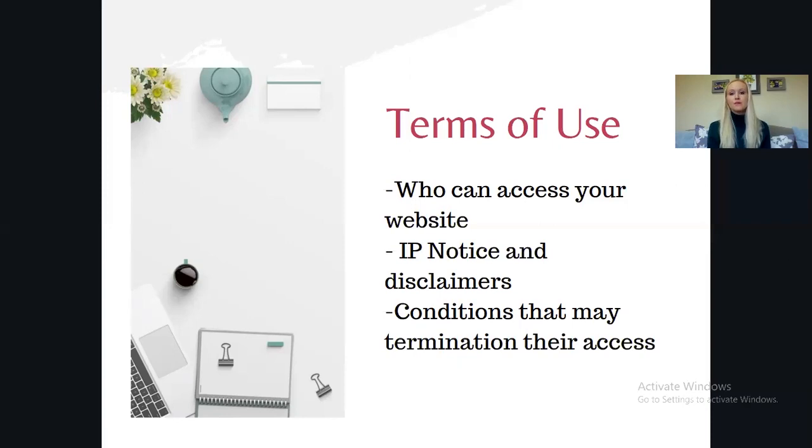And then conditions that may terminate their access. So let's say if you have a forum, or you have an area where people can post comments, if people are posting obscene things or harassing others in the comment section, anything that is going to break your other terms of use. So basically, the terms of use is a contract that they are agreeing to, and this will be stated in your terms of use. They agree to this contract with you by accessing and using your website. So if they violate one of the terms of use, they could terminate their right to access your website.